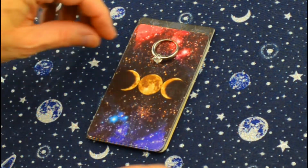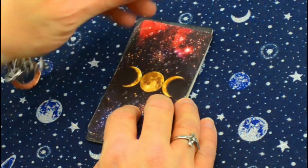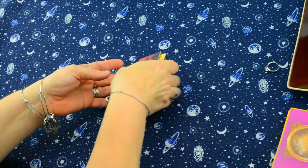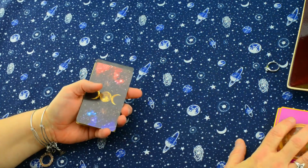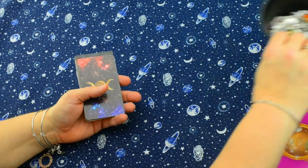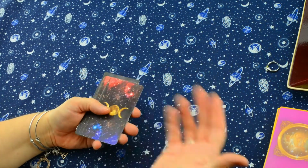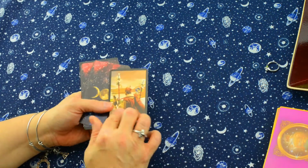Hello, pile 2, and welcome to your reading, those of you that chose the solitaire ring. Let's see, we do have some love oracle cards we're going to pull here. We also have some charms that we'll pull a little bit later. And remember, this reading is on what is blocking the relationship. So we'll see what kind of messages we have.